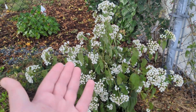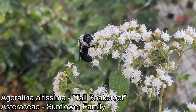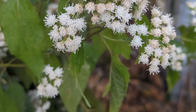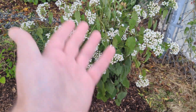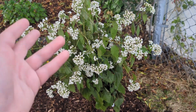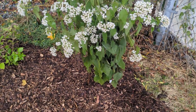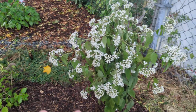This is Ageratina altissima, as you can tell from the chubby bumblebee that's been on there ever since I started laying down this mulch about 10 minutes ago. This thing's an absolute pollinator magnet. Eupatorieae tribe. I've seen it in the wild plenty. Really easy to grow. I got one of these from a buddy who grows them. I just saw it in the corner. He said, "You want it? It's yours." They're pretty easy to grow.